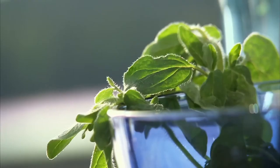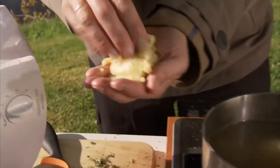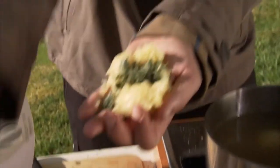I'm gonna start off by adding some herbs, thyme and mint. Then you just mix the herbs with the fish mixture, and it has to be a bit messy.